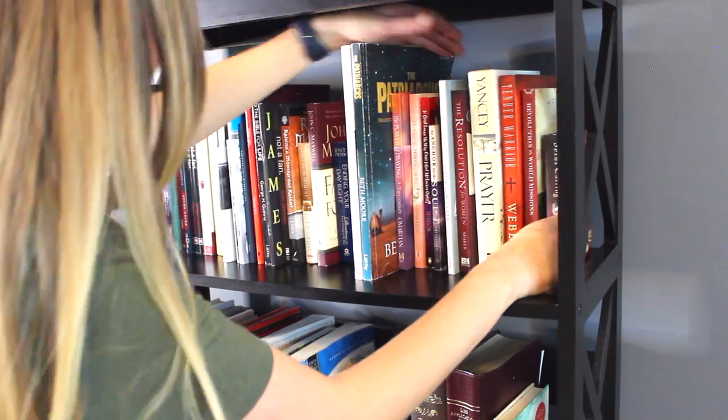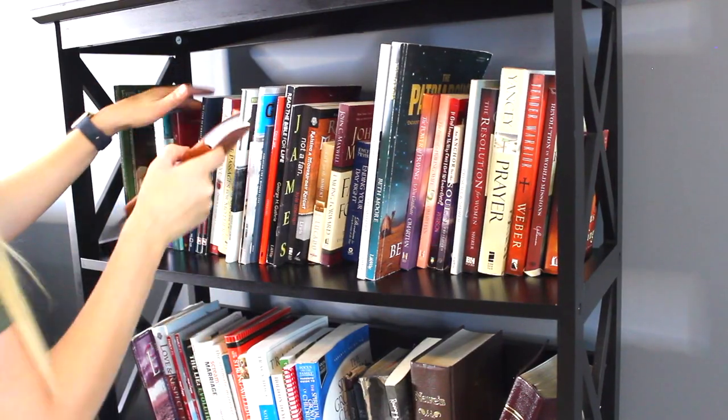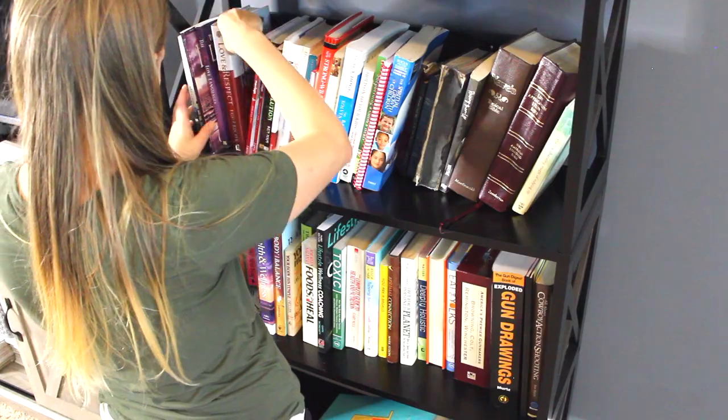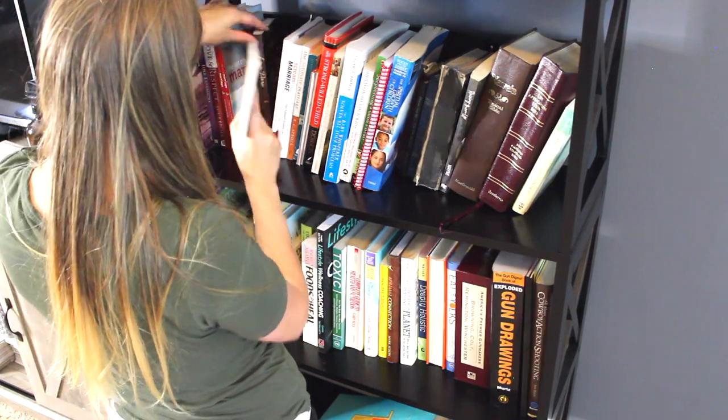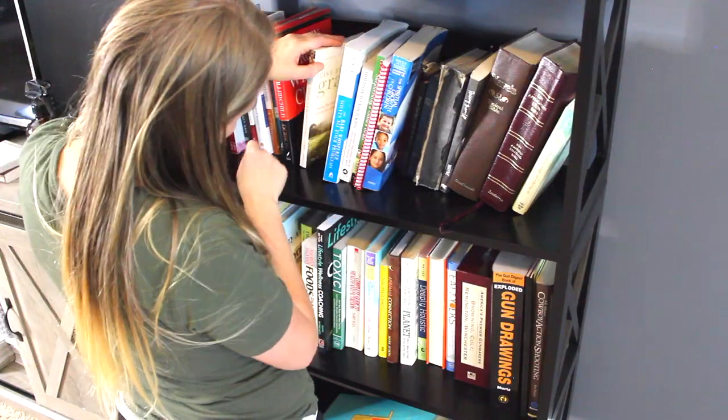And then I'm putting the books back and I'm looking through the books, and if there are any that we don't want anymore, like we've already read and we don't think we're going to read it again, or we just don't think that we're going to read them at all, we didn't like them, or if we had doubles of something, then I'm setting it aside to get rid of.